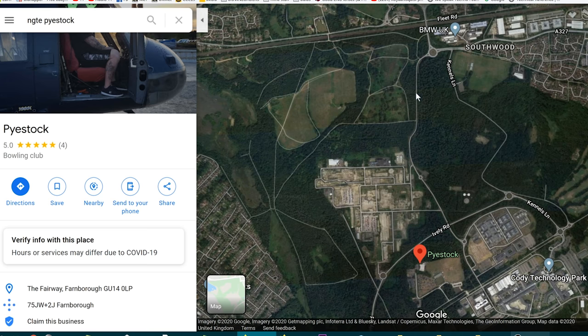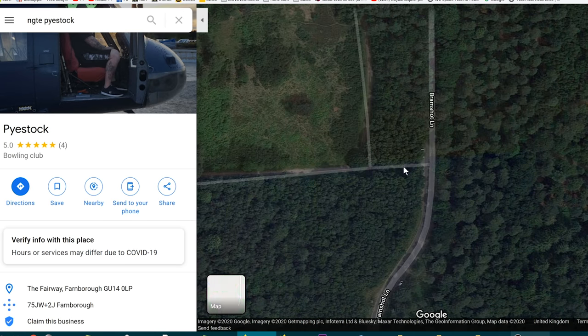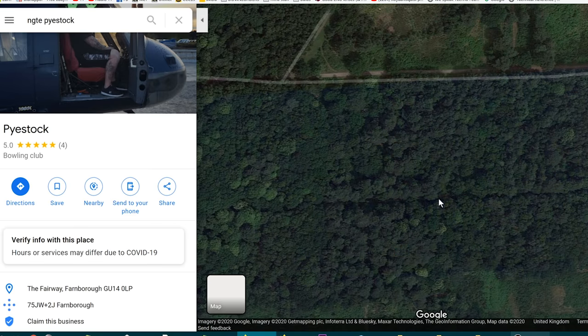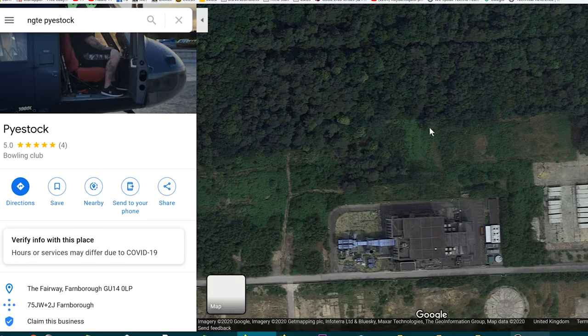So they come down here, down this road, and we parked here and jumped over the fence, went along this little bit and cut through the forest and got right out on the edge about here. So there are holes in the fence, so go and have a look for them.